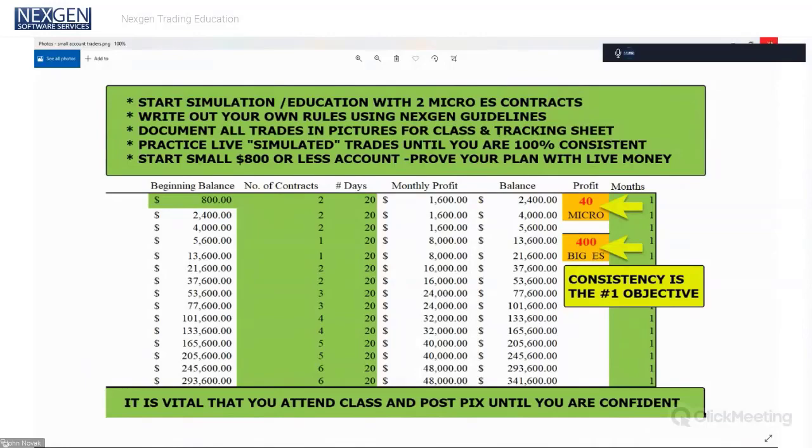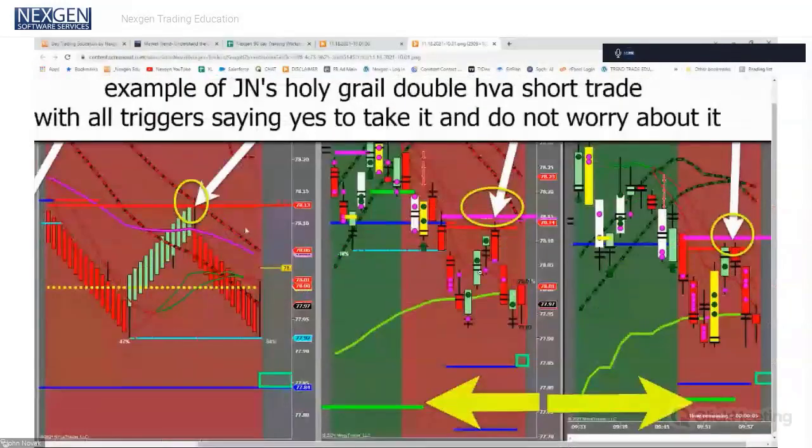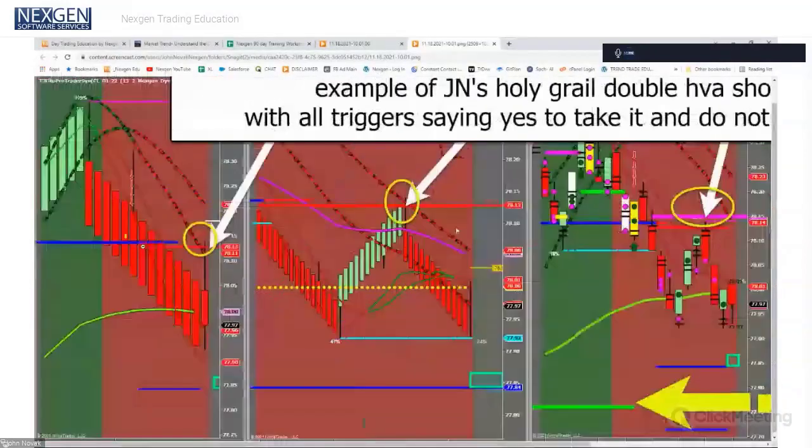So again, consistency in the application of the Fibonacci areas, right? So fibs and mid bands and 1-to-1s and high volume lines, those are the entry spots. Yes, Philip, $48,000 a month or more. Would you be happy?